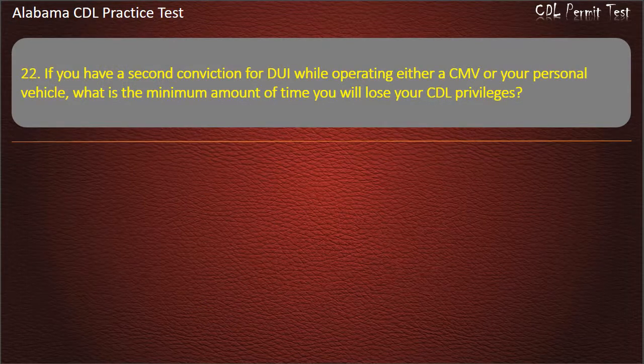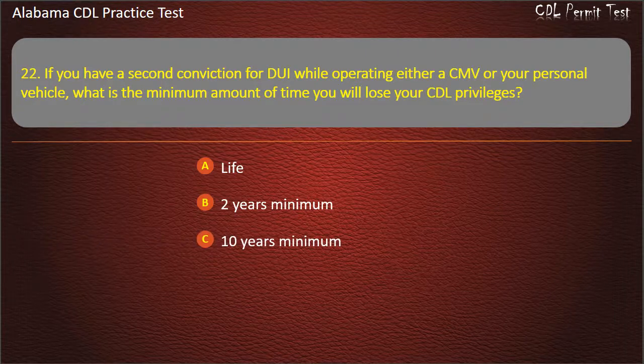Question 22. If you have a second conviction for DUI while operating either a CMV or your personal vehicle, what is the minimum amount of time you will lose your CDL privileges? Life. 2 years minimum. 10 years minimum. 5 years minimum. Answer. Life.